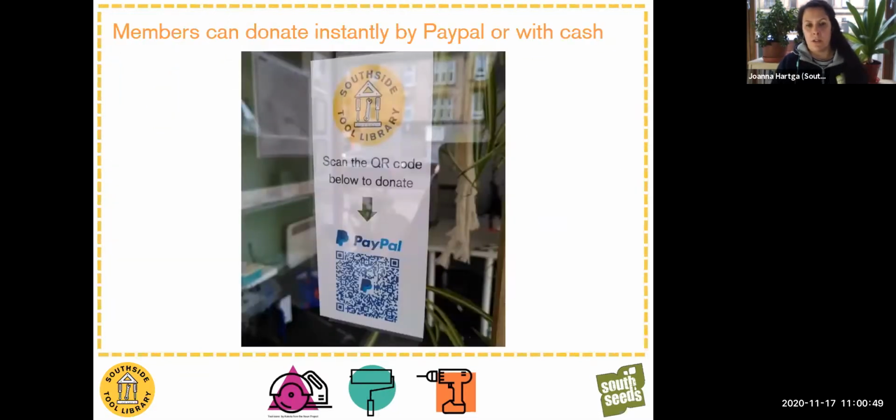And we've also quite recently set up a system. A lot of people were asking to pay by card. We don't have a card payment system, but we offered people the possibility to pay by PayPal. So they can just scan this QR code and then the money goes into our PayPal account straight away. That's been really popular since we did that. We've had a lot more PayPal payments coming through. People can also give cash. We have a little bowl people can put cash in, to again make it as contactless as possible.